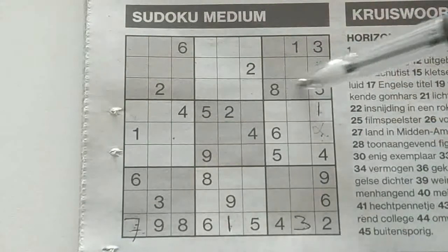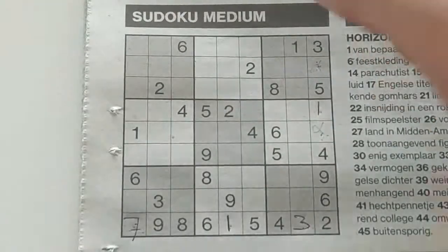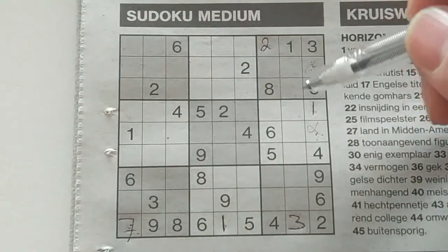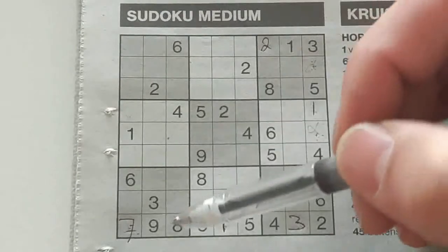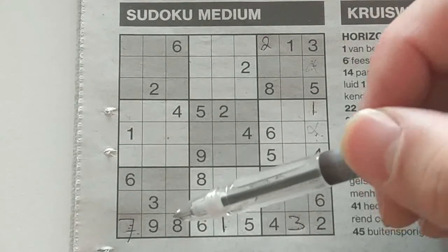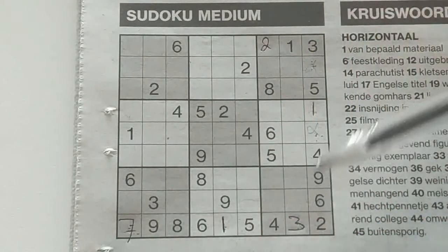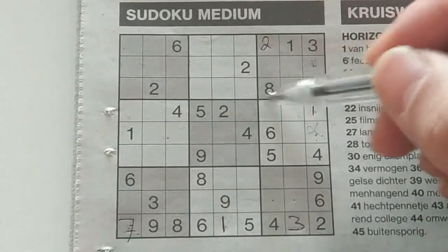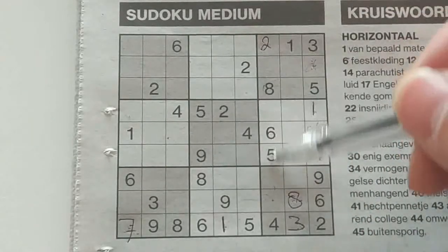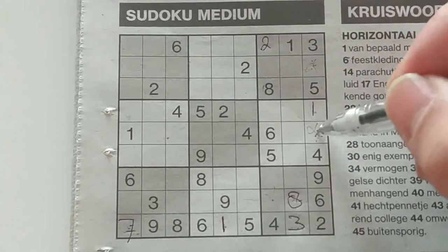I see here 2 in the third row, 2 in the second row. So in the first row, the only place for the 2 should be here. Then an 8 in the last column and 8 in that column, so in the column between, the only 2 places for an 8 are here or there, but I see here an 8, so no 8 there, 8 should be here. 8 in this column, 8 in the column next, so in the last column, the only place for the 8 should be here.